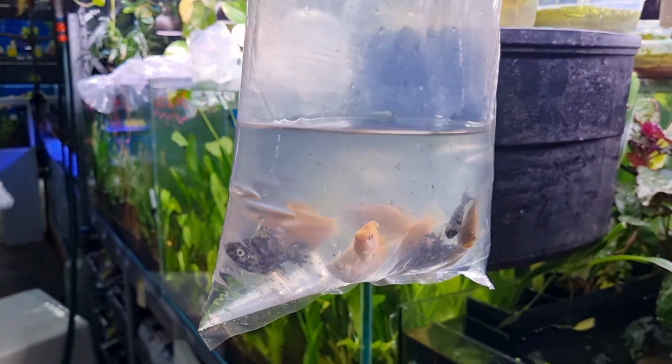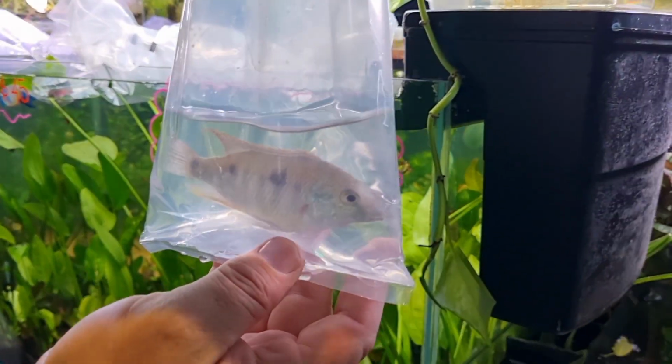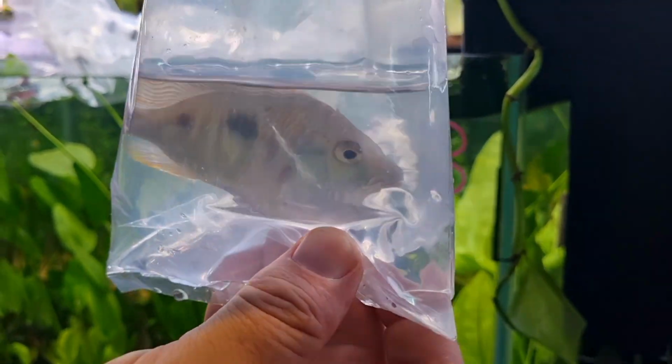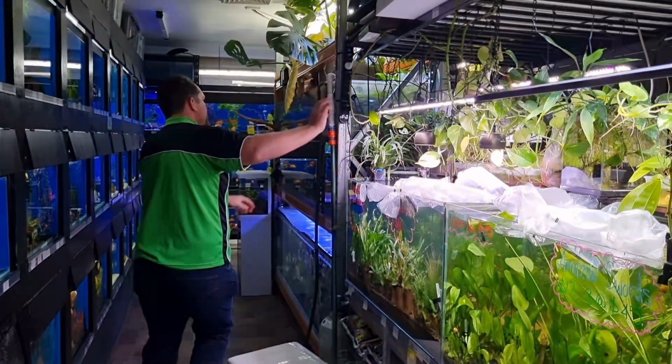Okay, balloon mollies. Oh yeah, that's a nice male there. So you can see the coloration on there. They're beautiful fish. I wish I just could pronounce it. Never had them before, so I never had the issue to do that.